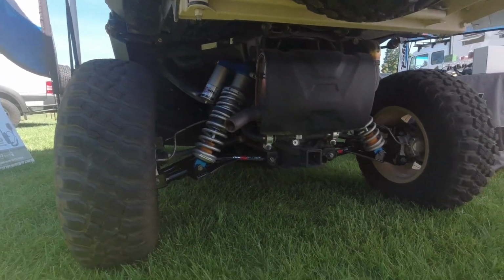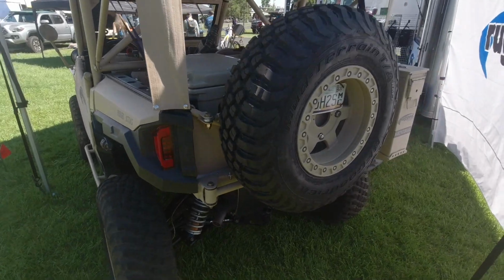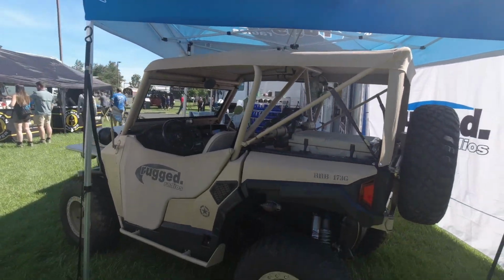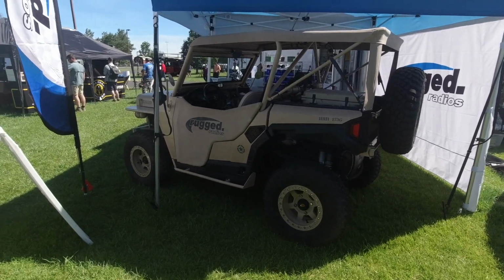Look at that suspension, man. This thing is pretty capable, I bet. Full-size spare. You got a storage can. And you got a roof, too, to keep the sun off your head. That is probably the baddest side-by-side I've ever seen.